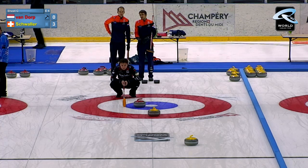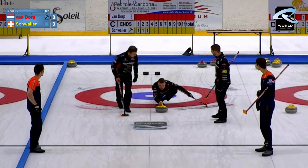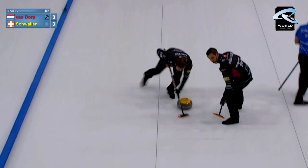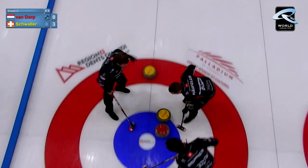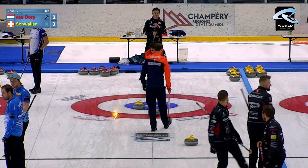Retornaz will be playing Schwaller or Van Dorp. And De Cruz will be playing Hess or Jungen. So we've got two Swiss teams in the one semifinal for sure. The Italians could be the only foreign team in there, maybe, depending what Van Dorp does.